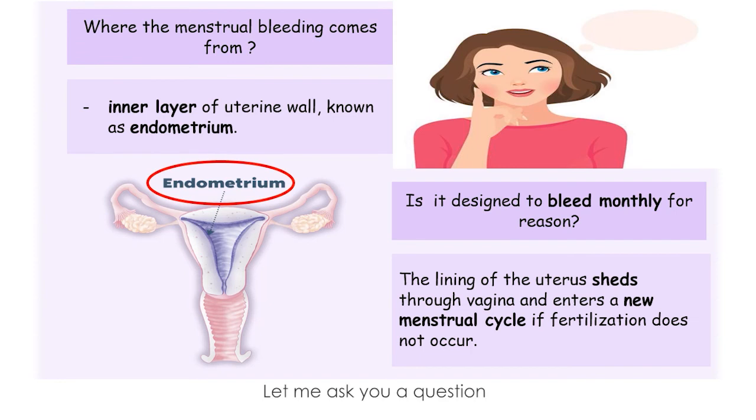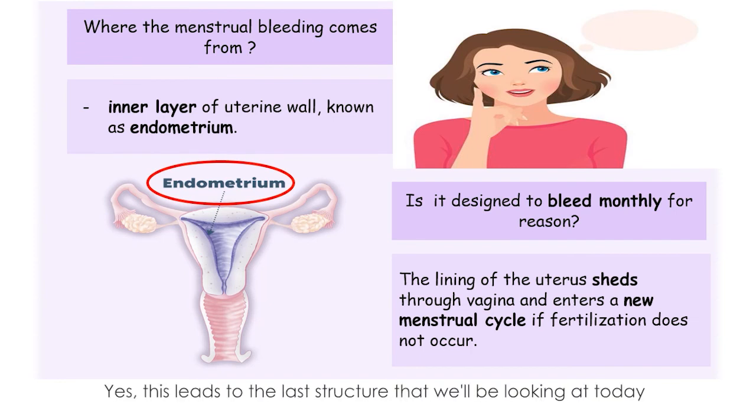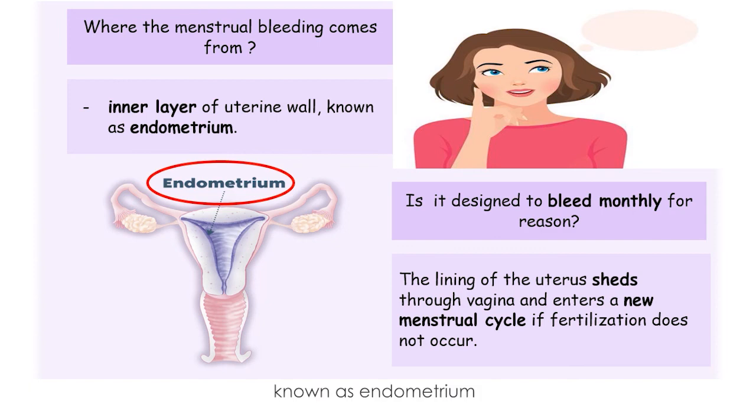Let me ask you a question. Are you curious about where the menstrual bleeding comes from? Yes, this leads to the last structure that we'll be looking at today. It's the inner layer of the uterine wall, known as the endometrium. Now, you must be wondering whether it is designed to bleed monthly for a reason. Well, the answer is yes. This is due to the fact that the lining of the uterus sheds through the vagina and enters a new menstrual cycle, provided fertilization does not occur, which means when an ovum does not meet the sperm.